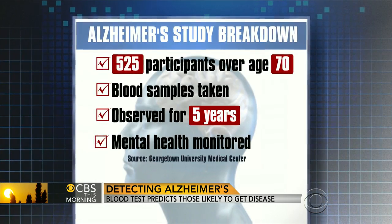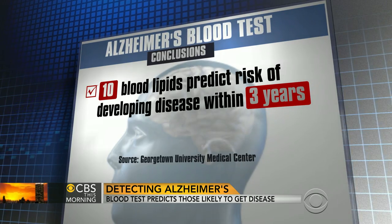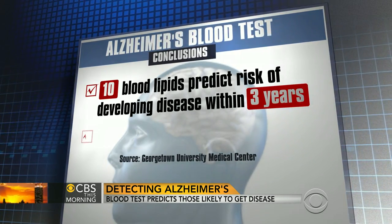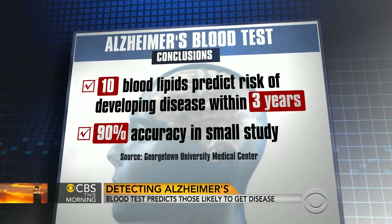So what would a 3 years heads up do for many patients? What can be done? Can you retard Alzheimer's disease? Well, interesting, right now there are a number of trials that are beginning that are called prevention trials. That is, giving drugs that potentially could prevent someone from developing the disease. The tricky part is we don't really know who's going to develop disease. So it's the perfect storm. A test that could tell us, drugs that could stop it, going together could really change the game.